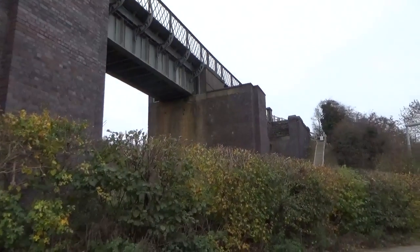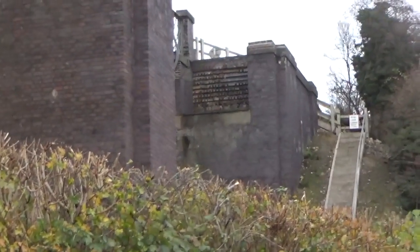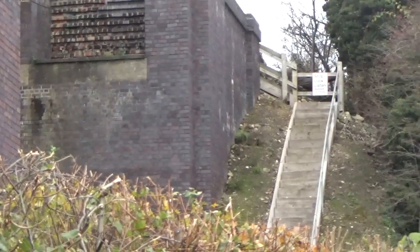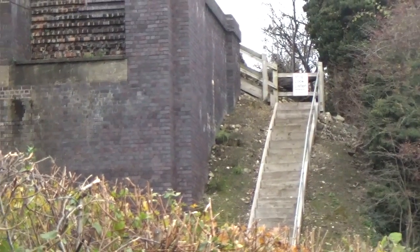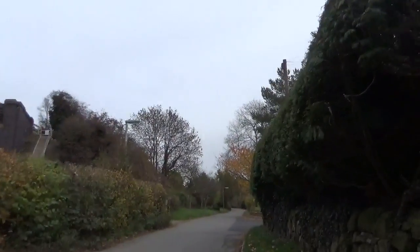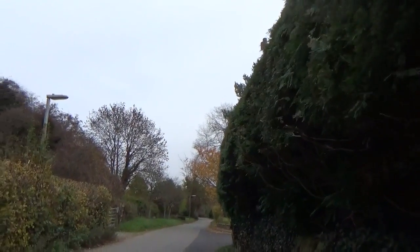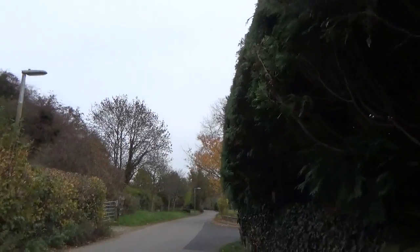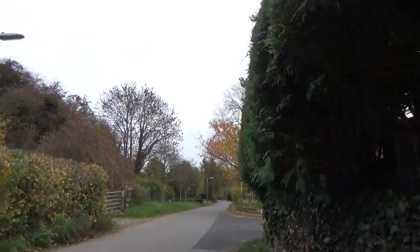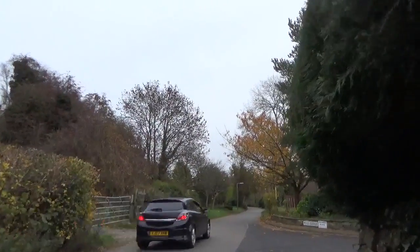Just show you the other side of the viaduct. See that there? All really well maintained. These are all new steps that have been put in quite recently. If you go down to Dale, you can actually see where there's a bridge. Under that bridge there's the viaduct cut in. And I'll do a video of that another day.